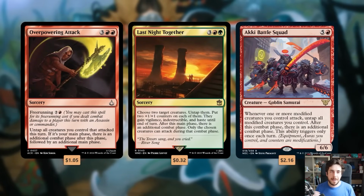Finally, to end the game, the best way to do that is extra combats. Not only does that mean we double the damage output of Eshki, but also it means we double the value of her triggered ability, because her triggered ability happens at the beginning of combat. So if we have more combats, that means more rounds of growing Eshki and also drawing more cards. So again, Overpowering Attack. Free running cards are just excellent here. Last Night Together is another cheap extra combat, and then Aki Battle Squad is an extra combat attached to a creature, and Eshki modifies herself, so she meets the criteria very easily.